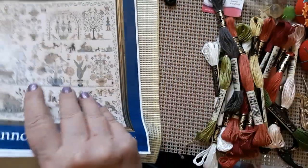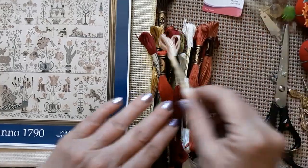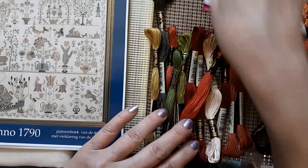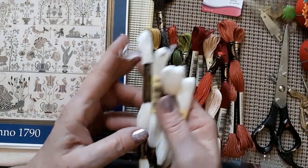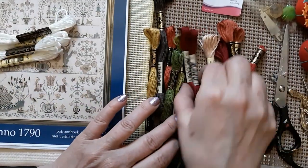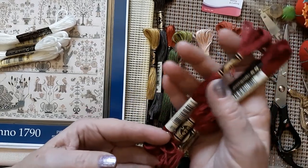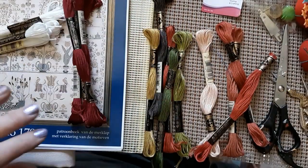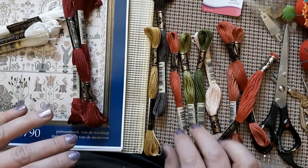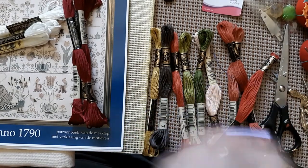Alright, and that, my friends, is everything that I got. And the rest of this thread over here in this little bunch, well, I bought 5 skeins of 3865 for the big tree thing. And for some reason, I bought, and I can't remember right offhand, this red, it's 815 for something. And I was thinking that somewhere in this mess is the one thread that I need for, oh goodness, for the poppy one that I told you I was doing the leaves, and I missed that.